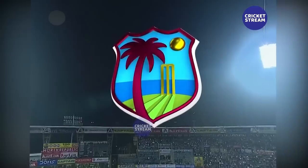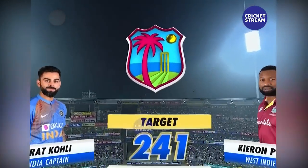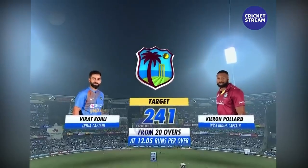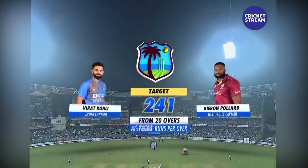Right then, the West Indies. Do they have Evin Lewis available to them? They desperately need every bat they can find in that change room. 241 to get at 12.05 an over.